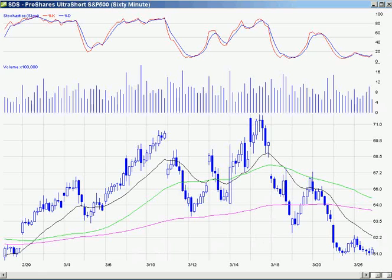So here we go. We have a falling wedge here, and we could break above this. This is actually starting to look like a buy too, just because the market's starting to look like a sell. So here's an option for you if you want to hold on to your longs. You could always go long the ProShares. Going long means you're shorting the market. SDS.